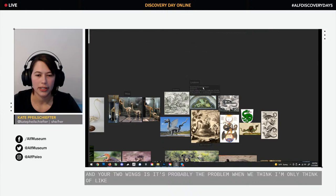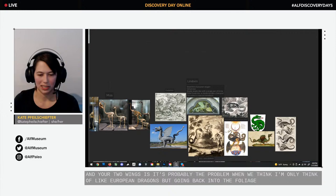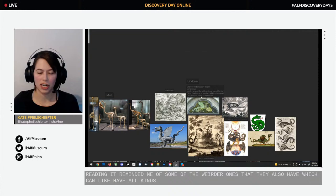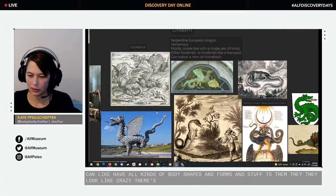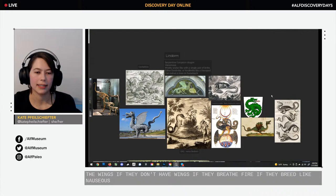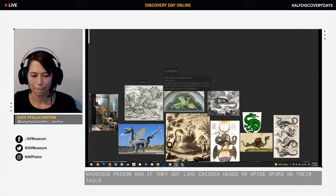But going back into mythology, and in this book I was reading, it reminded me of some of the weirder ones that can have all kinds of body shapes and forms. They look crazy. There's no real strict rule as to how many limbs they have, if they have wings, if they don't have wings, if they breathe fire, if they breathe noxious poison gas, if they've got chicken heads or spike spurs on their tails. The sky is basically the limit.